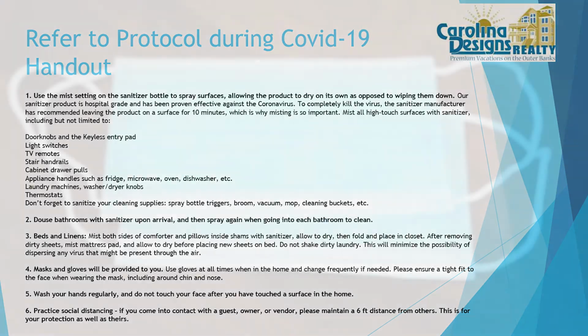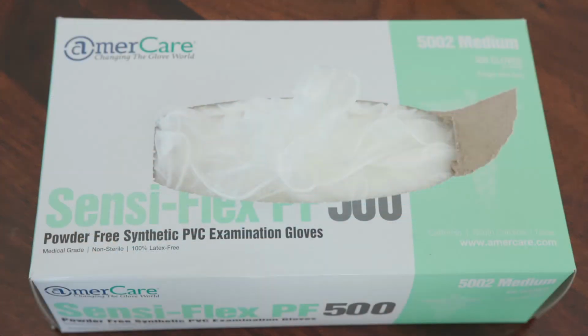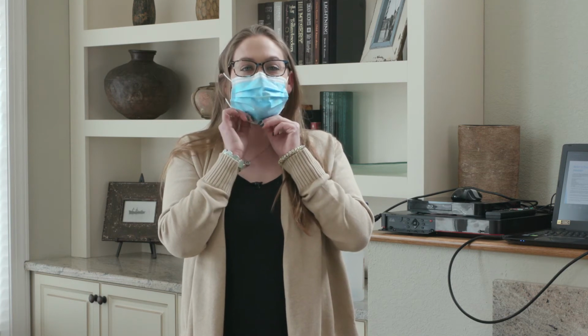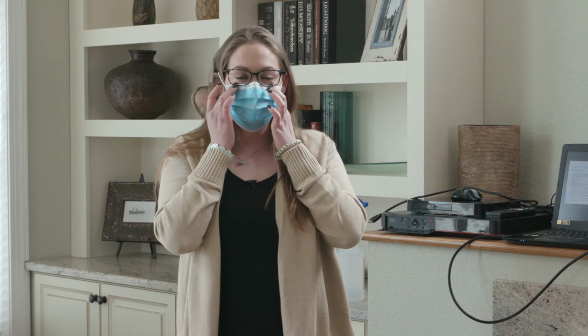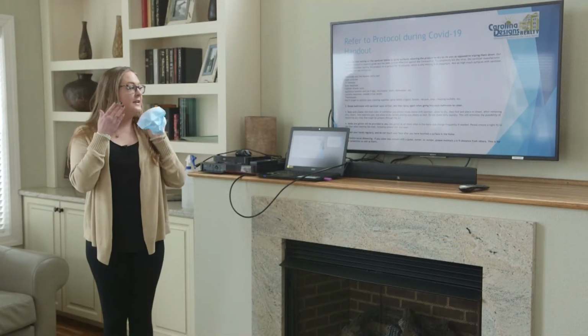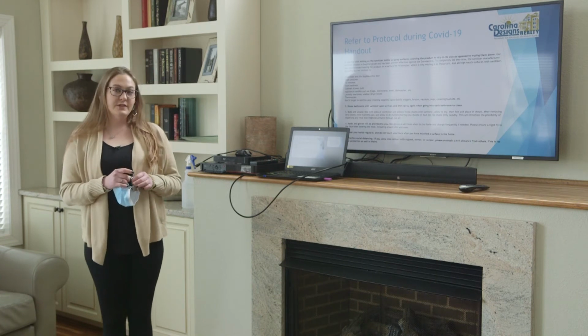Masks and gloves will be provided to you. Use gloves at all times when in the home and change frequently if needed. Please ensure a tight fit to the face when wearing your mask, including around your chin and your nose. Wash your hands regularly. Do not touch your face or your eyes or your mouth after you have touched a surface in the home.